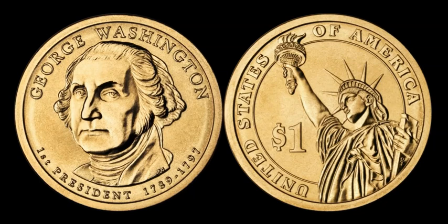So right out of the gate in 2007, you had George Washington, of course, the first president on this particular series, followed by John Adams, Thomas Jefferson, and James Madison. They were the first 4 coins, and the US Mint would subsequently release 4 coins every year thereafter, all the way up to the end of the program in 2016.